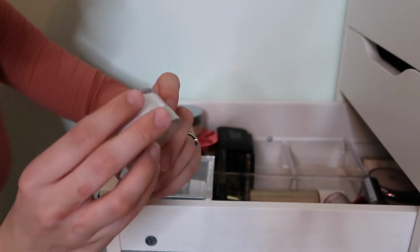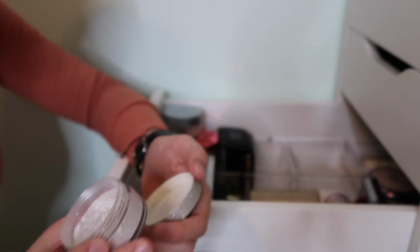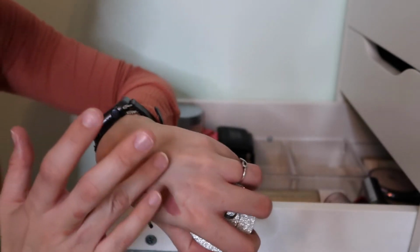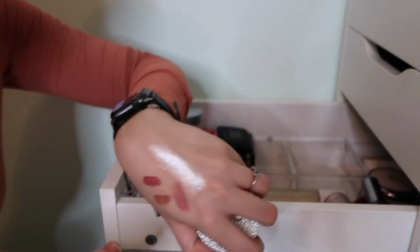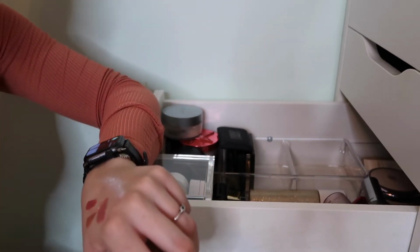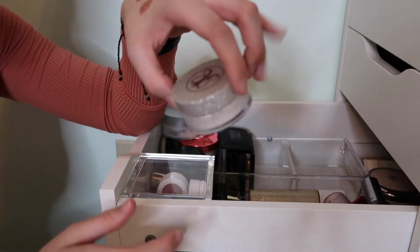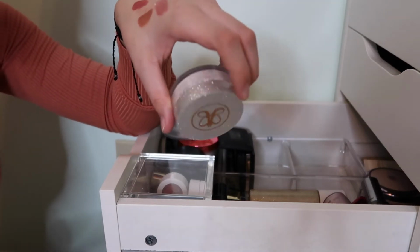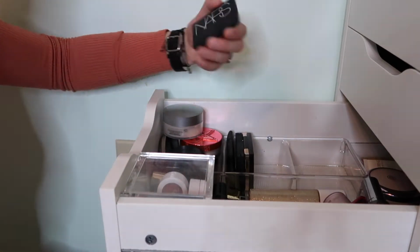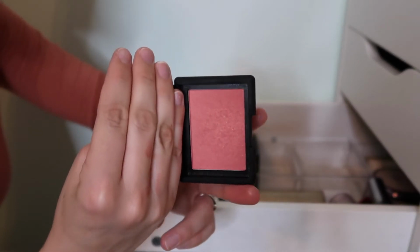Then I have this Anastasia Snowflake Loose Highlighter. To be honest with you, I don't mind this, but at the same time, it is kind of a pain to work with. I mean, it is super blinding. I'm just not super into the loose highlighter thing, but it is pretty. I may go ahead and just pass this along. Maybe my sister could play with it and have some fun with it, so I think I'm going to declutter this one. Then I have my NARS Orgasm Blush, definitely keeping this one. This is definitely a favorite for me.